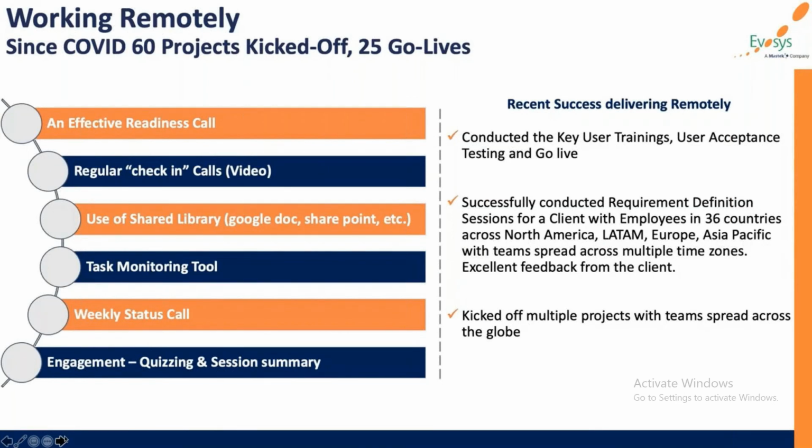We all know we are in a COVID environment. As part of our delivery approach, Evosys has developed, or adjusted, our methodology in a way where we are very, very successful working remotely. We have started about 60 plus projects since COVID, and about 25 projects went live. And some of the customers, as you can see on the screen, were absolutely complex in nature.